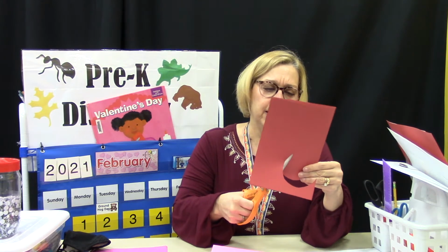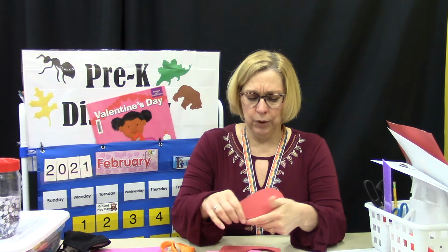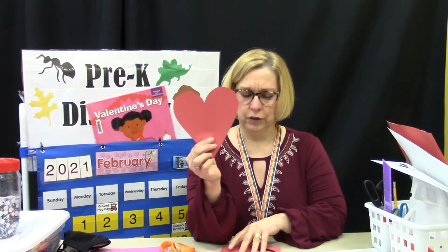So do you remember how Miss Barb showed you how to make a heart at family story time, where you start a little bit below the edge and you curve around and you make it a little fatter out here, and then you come down to a sharp point, and when you unfold it, you have a heart. And I think my heart might be too big for my piece of paper.